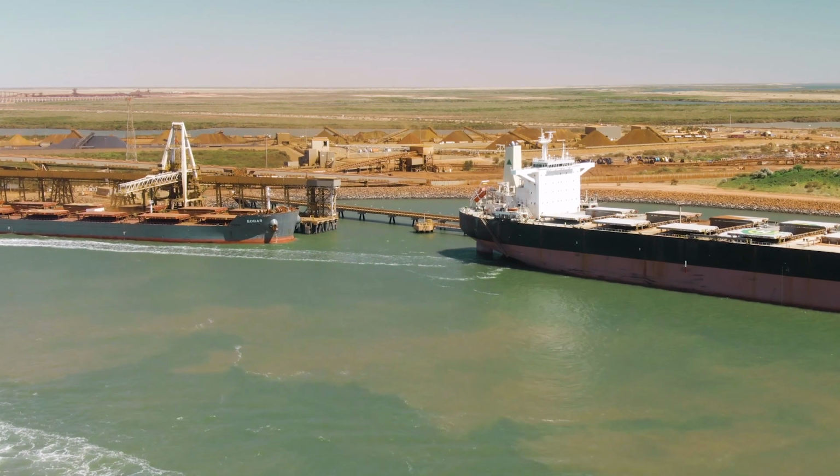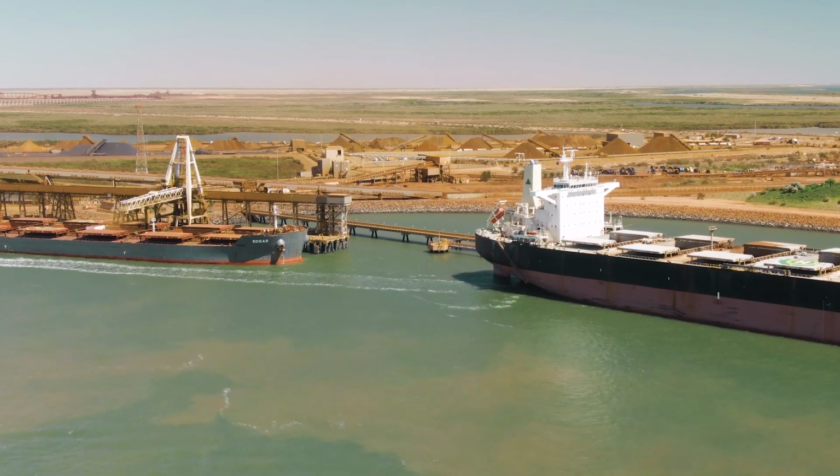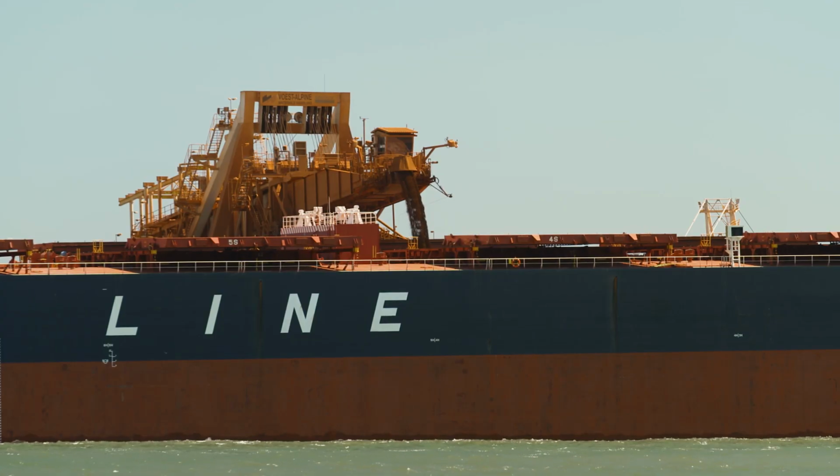Tell me about these ships, they are massive. So they've got 9 hatches, or 9 holds if you like. So they're some of the biggest carriers in the world. They can take, I think, sometimes up to a gross weight of 270,000 tonnes. 270,000 tonnes? Yeah, so about enough to build 8 Sydney Harbour Bridges in steel.